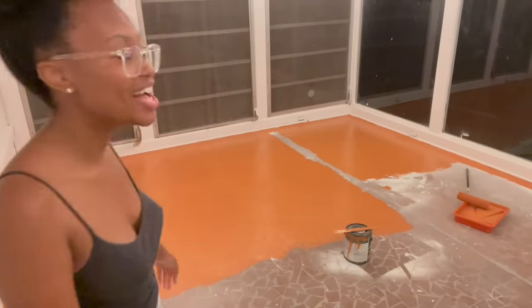Oh my gosh, and it's extra big. This is so cute. Thank you so much. And the inside is lined with green. Like, what a nice surprise. Green is my favorite color.